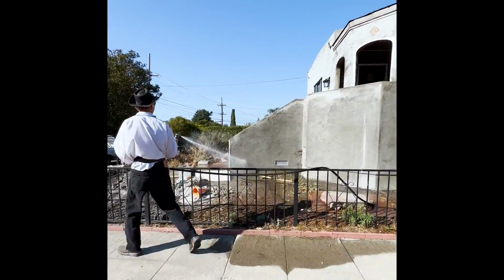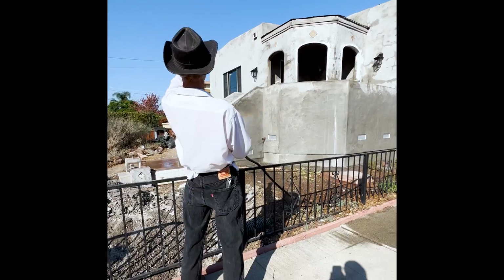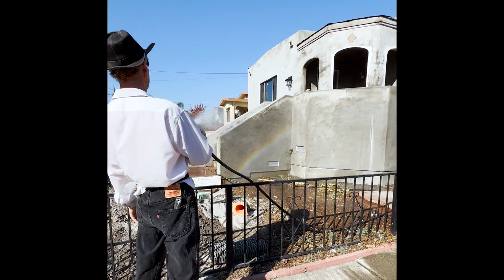Dan's using his iPhone. But we had half over there, and I'm still getting ready to go hydrate that.